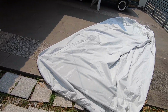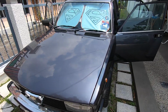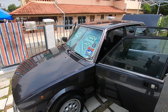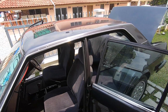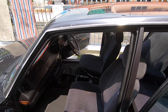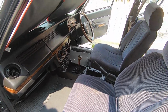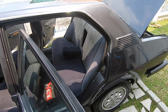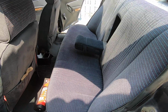And so I just took off the cover. She sleeps here. And I'll just do a very quick walk around for you. This is one of the cars that got me into Alfa Romeos, really. And I haven't started her in a few days, so we'll see whether she wants to start or not. The interior is still very nice. It is a 4-door, and I think the back seats have hardly ever been sat on.